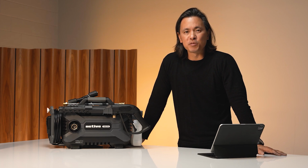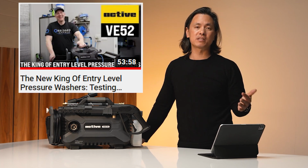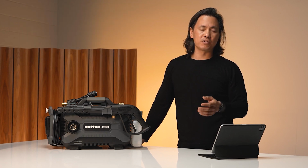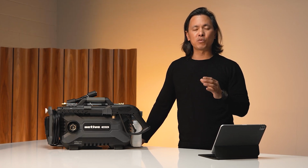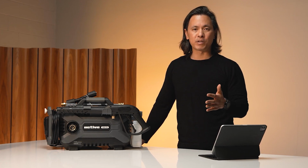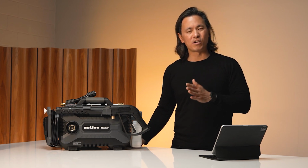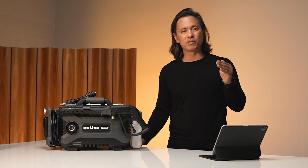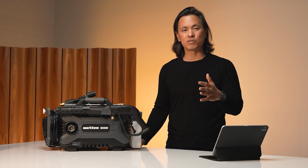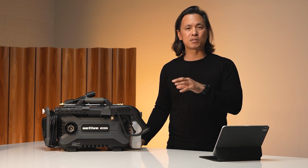The V52 is being called the king of the entry-level pressure washers, and that's really because it has a patented 5-piston pump that we designed about 5 years ago. And the focus of that development was how to achieve the highest flow rate of any DIY pressure washer. Most brands have been chasing kind of artificially high PSI ratings just to give the customer the impression that the unit is more powerful. But in reality, flow rate is just as important as pressure.